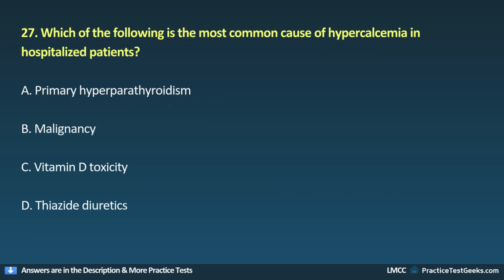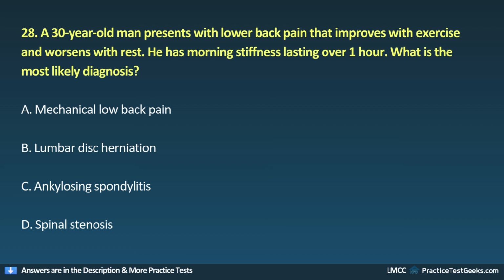27. Which of the following is the most common cause of hypercalcemia in hospitalized patients? A. Malignancy. B. Primary hyperparathyroidism. C. Vitamin D toxicity. D. Diuretics.